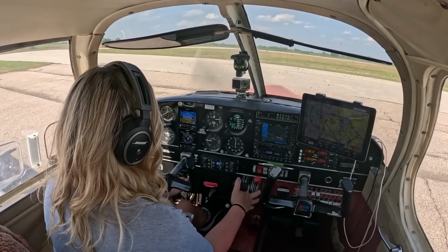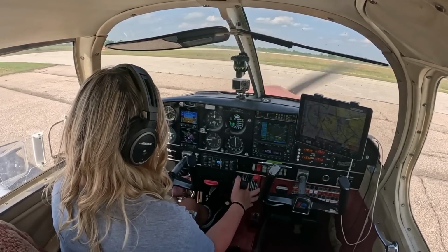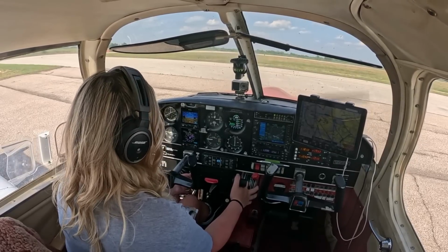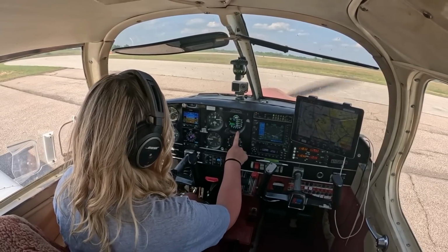Right magneto check, small drop. Back to both. Right back up to that 2,000. So we lost about 80 there. Left magneto check. Also lost about 80 there. Back to both. And back up to 2,000. All other gauges are still in the green.